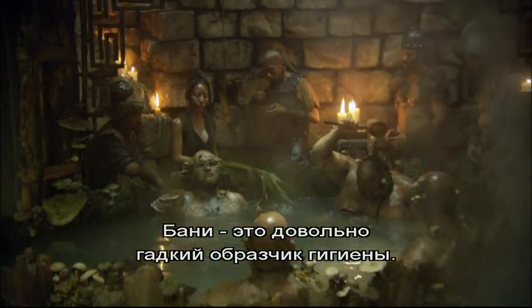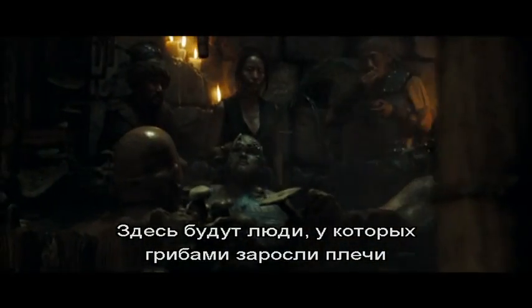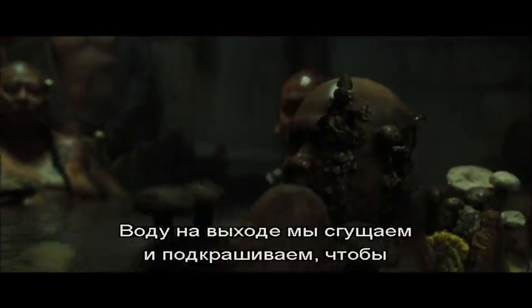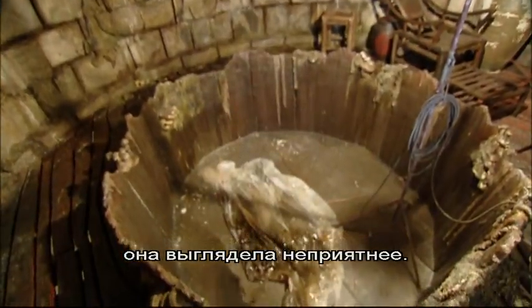The bathhouse is kind of a nasty example of hygiene. We've got a lot of mushrooms growing out of the tubs. There will be a lot of people, in fact, with mushrooms on their shoulders, covering their faces. When the water comes out, we'll add some thickeners and color to it, and it's going to look rather unwholesome.